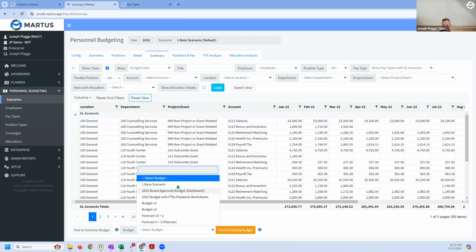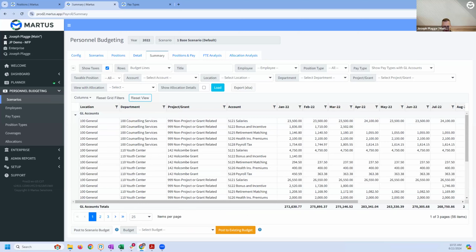Now, when we want to post this to the budget, you'll come here. You'll select which budget or new forecast you might want to post that to, and then click that orange button. Now, Martus also does have a cash flow forecasting feature where we can provide projected statements of cash flow and projected balance sheets. That is part of one of our other subscription tiers as well.